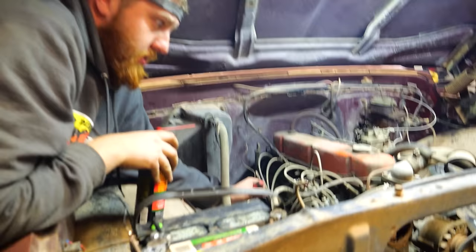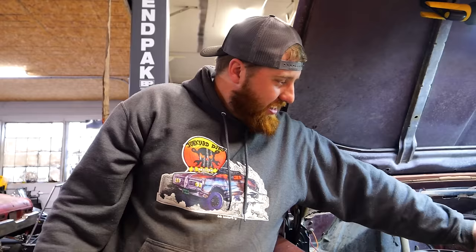There you go. First start in a number of years. It's just that easy. Transmission works. I forgot he was unplugged. Sweet. We know we got a good motor. Sounded really healthy. So let's start reassembling it.